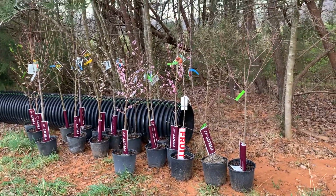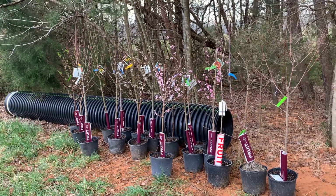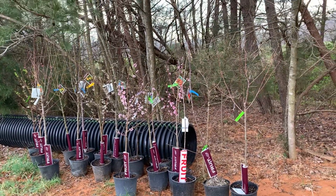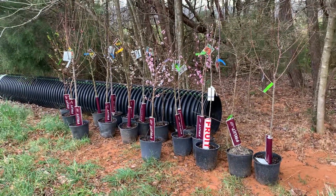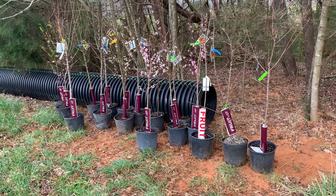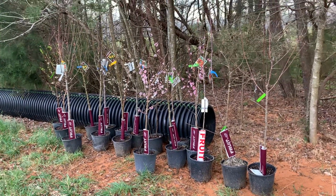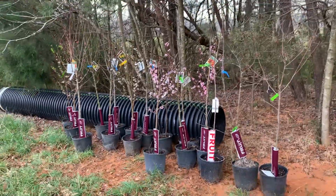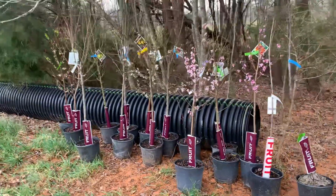And if you get them now, they were just delivered to all these stores. So you can get them while they're healthy, because a lot of times they're healthy, and then they get to your Home Depot, your Lowe's, or your Walmart, and the people that work there don't take proper care. They just don't have the time to water and fertilize them to keep them really strong and powerful and looking really good, like these. These trees are in phenomenal shape right now.